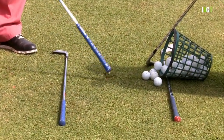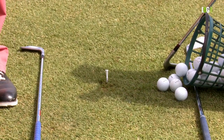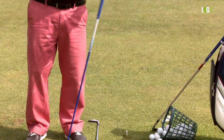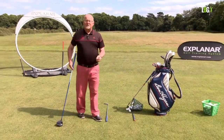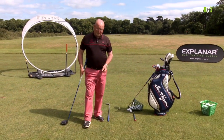I must have made a nice shallow angle of attack. So, because the club was long, 44 inches in the case of a driver, allied to a good shoulder turn, then I had a lovely wide arc. Now, a wide arc has benefits. It's more accurate and it's more powerful.